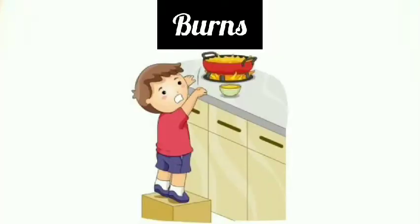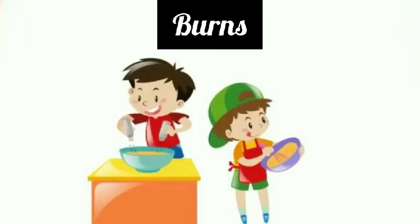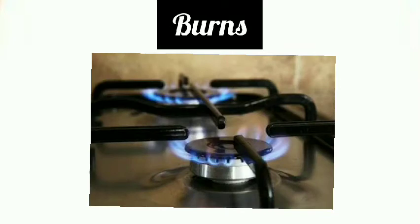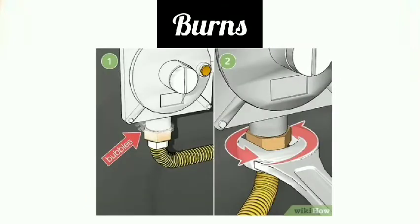Next, burns. Accidents due to a fire in the kitchen can cause serious injury or even death. To avoid such accidents, one must not wear synthetic clothes in the kitchen. Such clothes can catch fire easily. When not in use, gas stoves must be turned off. Gas pipes must be checked regularly to avoid leakage.